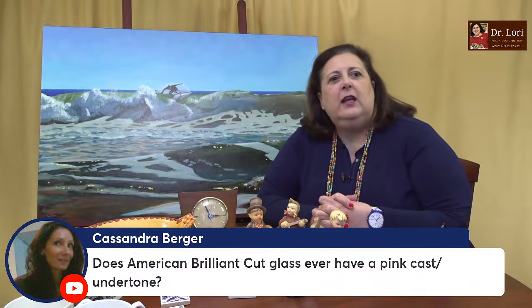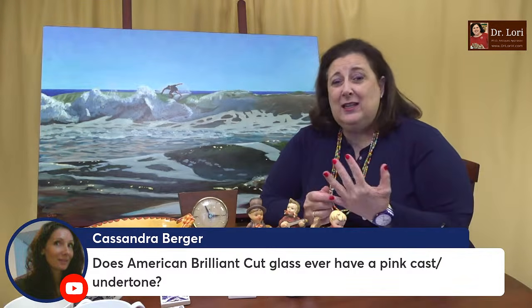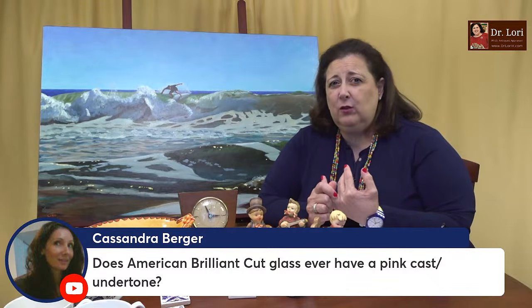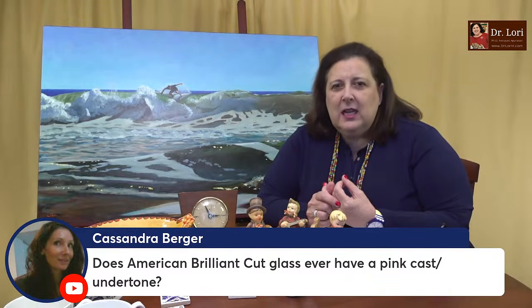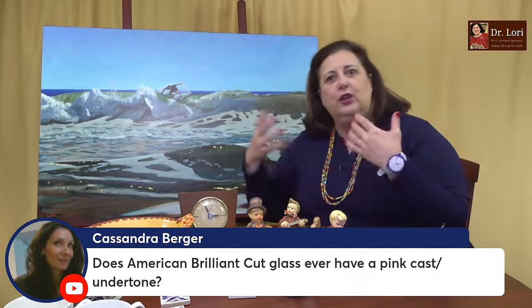Does American Brilliant Cut glass ever have a pink cast or undertone? Yes. It also has a purplish cast or undertone, and sometimes it may have a silver or gray cast or undertone. And people are surprised by this, but typically glass can have other colors. Now, you've seen colored glass. Colored glass relates to what might be mixed in with the glass in order to make a color. For example, you can mix gold in with glass to make red glass, right? So different actual minerals, different chemical reactions will make a colored glass.